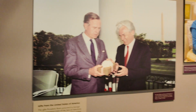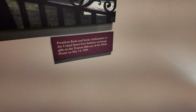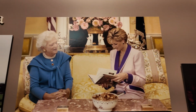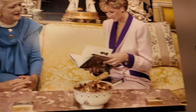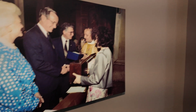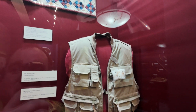So gifts from the United States of America, President Bush, Soviet ambassador of the United States, exchange gifts. You got Barbara Bush and Princess Diana. I got confused with Laura. You've got President and Mrs. Bush, I don't know who that guy is. Father Casali. Fly fishing lures on a better box. 9 patch on point.